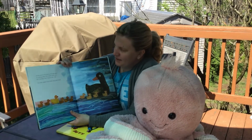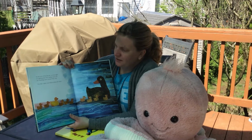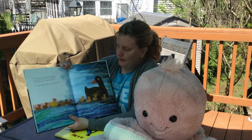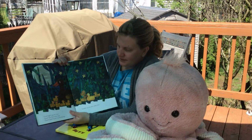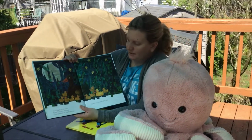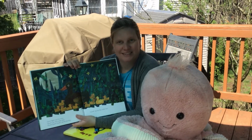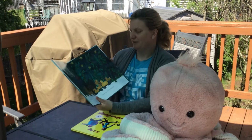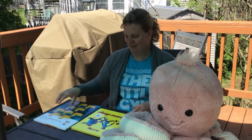At the end of the day, the sun sets. It's getting dark. The mother duck and her ducklings swim toward their nest. The little rubber duck floats along with them. Good night, says the moon. Quack, says the mother duck. Quack, quack, quack, say the ducklings. Squeak, says the little rubber duck. So I guess he's part of their family now. That was pretty lucky of him to find a mother duck and family. The end.